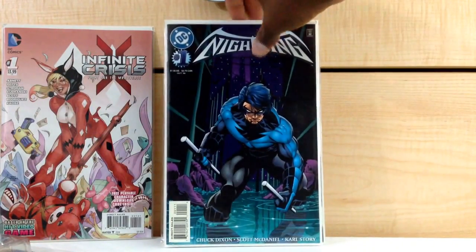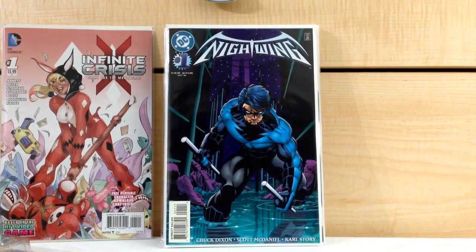Okay, another cool book, Nightwing, number 1, this is from 1996. Now, this book has gotten hot and high all of a sudden, or seemingly. I was at a store about a month ago, and I saw a copy of Nightwing number 1. It was in similar condition to this one, and they wanted $20 for it. And I'm like, who the heck is paying $20 for Nightwing number 1 from 1996? And I go back to that store like 2 weeks later, and that copy is gone. Somebody paid $20 for it, or close to $20 for it.